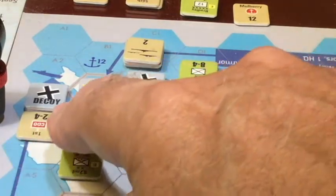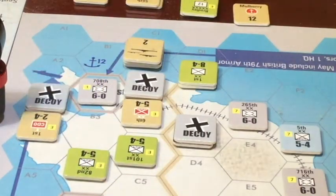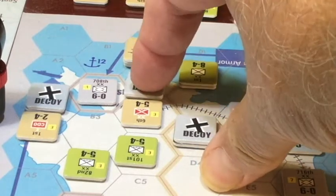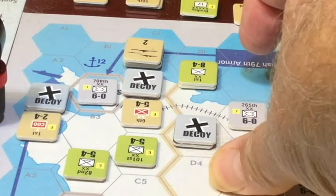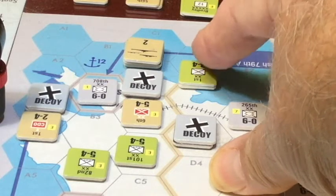We've got a commando raid. They want to go here, but they can't get there because of that, if it's real. So the Germans will have to reveal whether that decoy is real or not. Over here, we've got the British going to be hitting this decoy unit. If it's not real, they just move in. If it is real, they have to fight. And if they are forced to retreat, the British are eliminated.